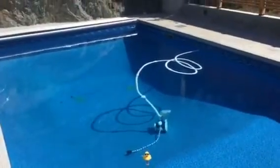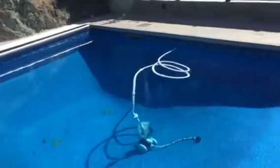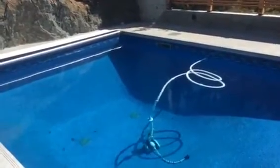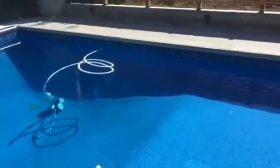So this is another Polaris system. This is positive pressure cleaning. So it bags all the debris in it and puts the dust up into solution for the skimmer and the main drain to get it. Does a pretty decent job. It's been off for a couple of days. But anyway, let me show you how this cover works.